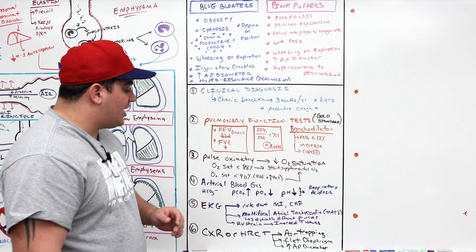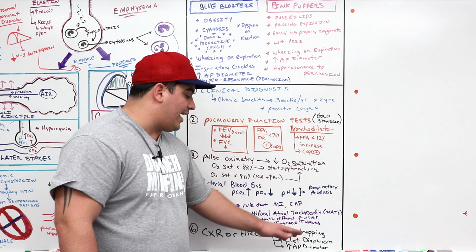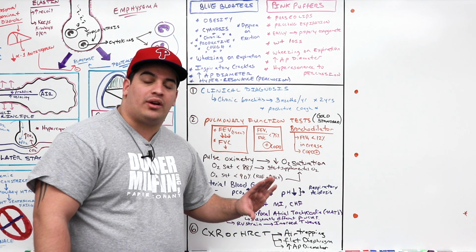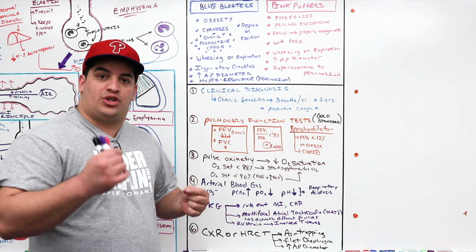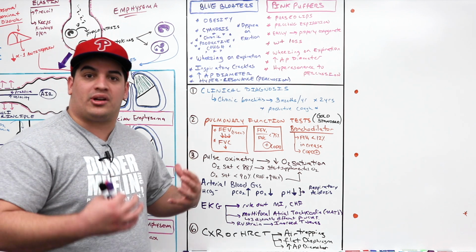And again, you can do a chest x-ray or a high-res CT. It can generally show you these common signs, which is air trapping, a flat diaphragm, an increased AP diameter. Again, emphysema usually shows decreased vascular markings. In the later stage, it might show increased vascular markings, but chronic bronchitis will be more of the specific one to show you those increased vascular markings because of the toll that it takes on the pulmonary hypertension and the heart.